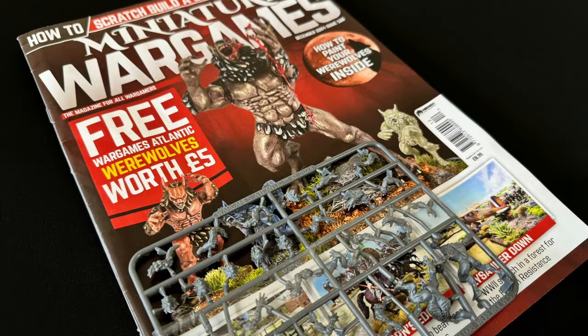For HeroQuest fans, issue 500 of Miniatures Wargames Magazine is probably worth picking up. If you want some werewolf miniatures, you could do worse than the ones from Wargames Atlantic, despite the scaling. And if you like homebrew HeroQuest and enjoy seeing what ideas other creators have come up with, the Howl of the Werewolf feature is worth a read. I consider it £6.99 well spent.